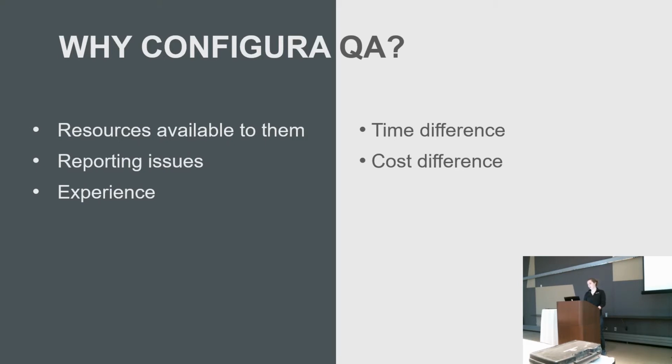Lastly, our QA team has a notable cost difference. Our experienced QA developers are $90 an hour as opposed to $160 an hour for developers if you want your developers to do all your testing. So it's the experience and the price difference, since the work is very different. It's better to not have your developers doing QA. It's good to have your developers actually developing.